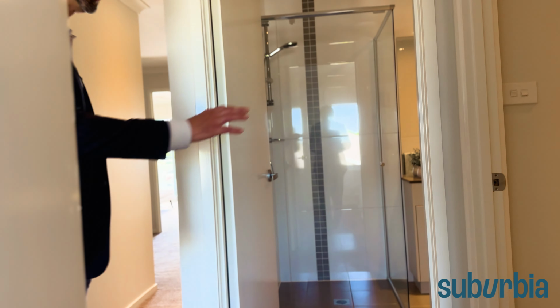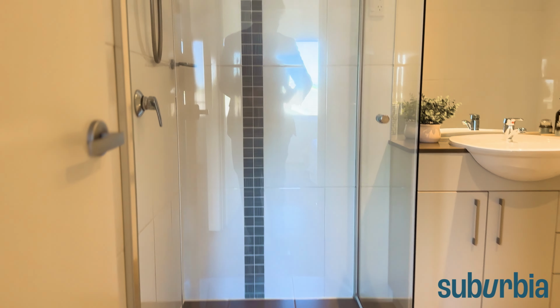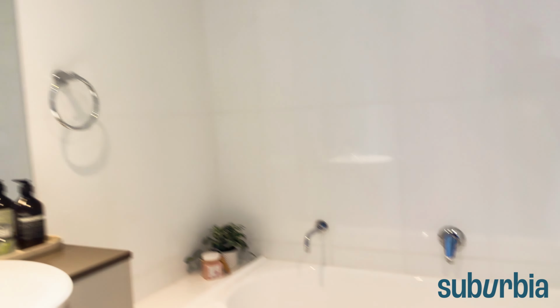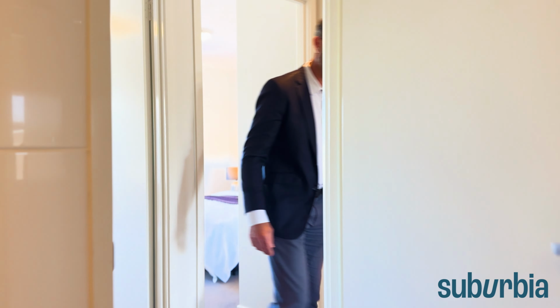Okay, now these bedrooms are then going to share this setup. So you've got a separate toilet room just immediately on the right. Okay, and then you've got a full bathroom. So not only do you have the corner shower, but you've got your custom vanity with all that storage under, the same design and whatnot as the ensuite, and a bath. Plus you've still got the full height tiling, and you've even got a skylight in the ceiling.